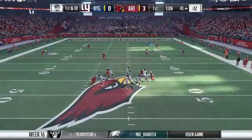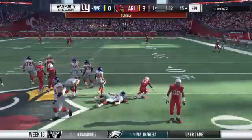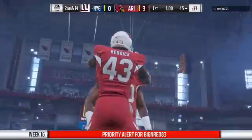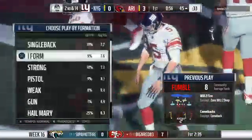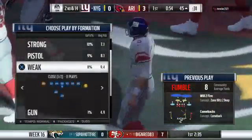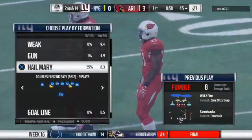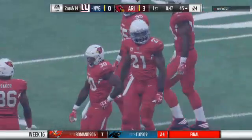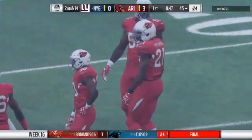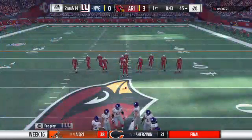Here's Webb. No, bottled up. Fumble. It's out. It's loose. And he'll lose yardage on the play back at the 45-yard line. Second down now after the sack.